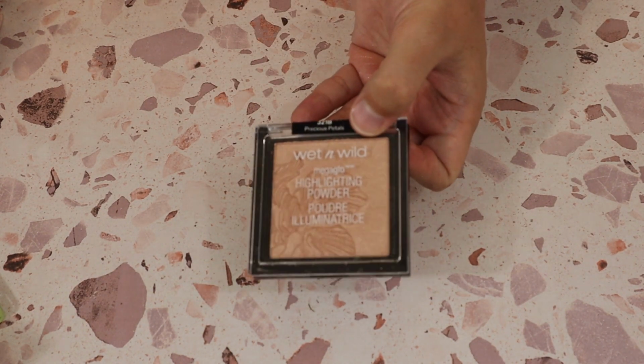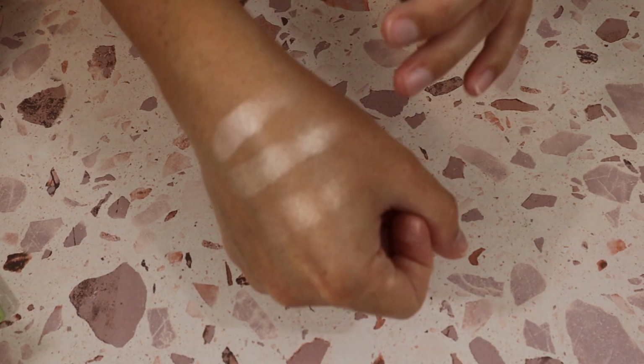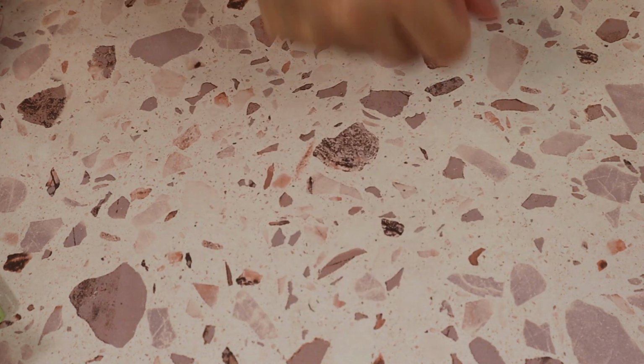I really, really do. And then I think my final powder highlighter is this one from Wet n Wild. I'm definitely going to be keeping this one as well. This is the Mega Glow Highlighting Powder in the shade Precious Petals. And this is more of a peachy tone, and I'm really glad that I at least have this one, because with me decluttering the House Labs Peach Quartz highlighter, at least I have this one that will be that peachy tone highlight in my collection.